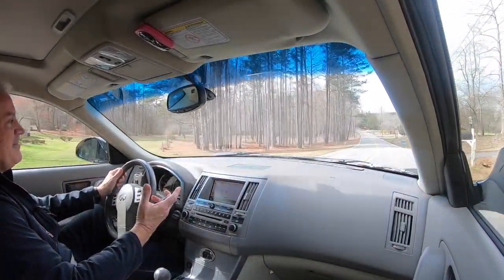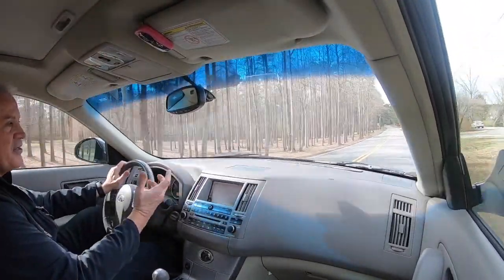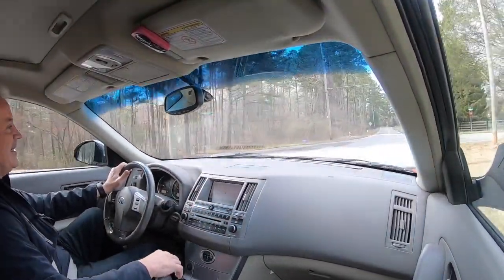It being all-wheel drive, it's probably great in the snow. It does have a VDC button that you can click. I've never had to drive it in the snow, but with the tires and wheel package on this car, they're 20-inch wheels, and they're road wheels.